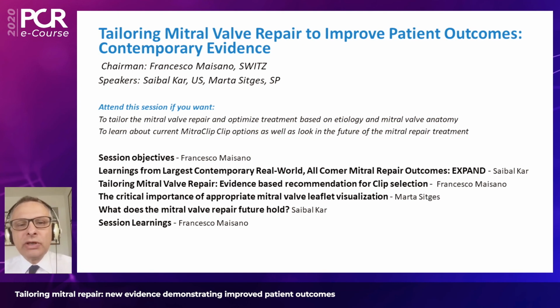I think, first of all, we presented our initial findings from the largest contemporary real-world registry, the EXPAND registry trial, which is creating evidence-based decision-making recommendations for navigating through the broader spectrum of alternatives within MitraClip therapy. I think it's important to mention the importance of registries and the complementary roles of randomized controlled trials and registries in our practice. Randomized trials and registries are complementary, particularly in this field, which is highly operator dependent.